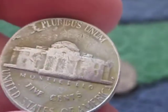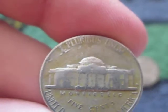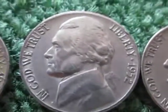1949, and it's the mint mark. I've only found a couple of them, and it looks like there's a little bit of lamination problems up there. They made 9 million of these things, so 9.8, I think, or 9.7, somewhere around there.